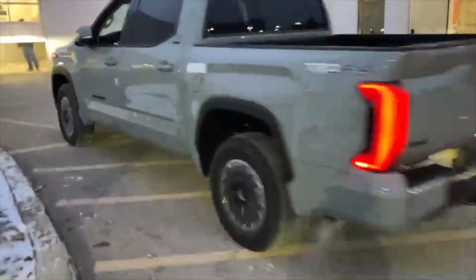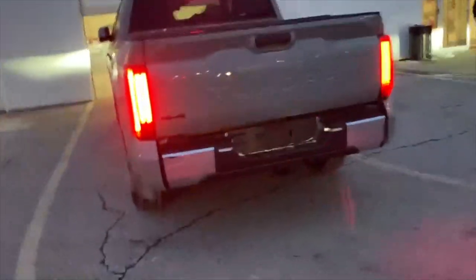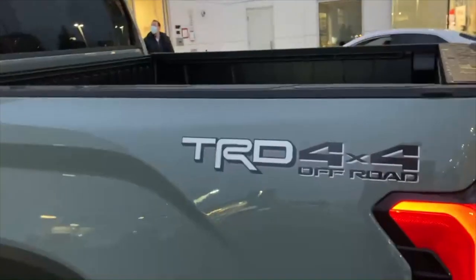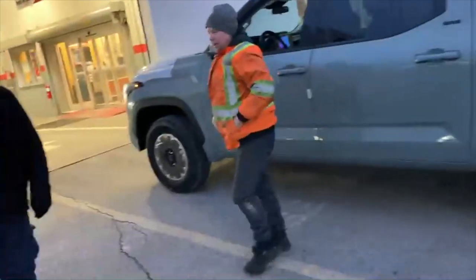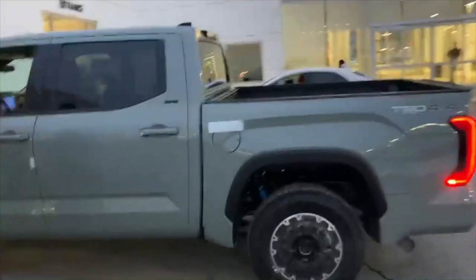Yeah, throw it right inside, please. All right, thanks, Simon. Yeah, you're welcome. John's gonna bring it inside for us. We've got the TRD. Look at this green color.